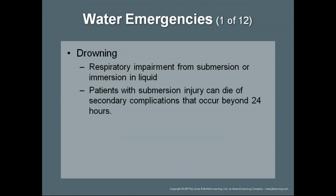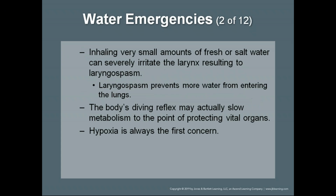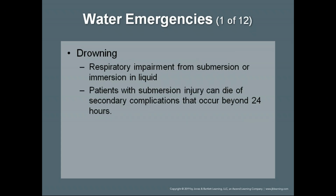So respiratory impairment from submersion or immersion in liquid. Patients with submersion injury can die of secondary complications that occur beyond 24 hours. There is that reflex as far as cold water of submersion that will create bradycardia and decreased respiratory drive. So when we do talk about cold water injuries or scenarios, we use that as a vagal maneuver. If you put your face in a cold bucket of water and hold your breath, you're on the monitor, you can watch your heart rate go from whatever 100 down to 40, and your respiratory drive is going to decrease. So it is a vagal response.